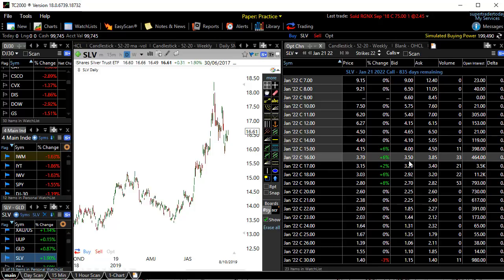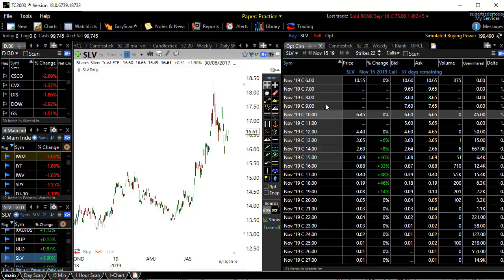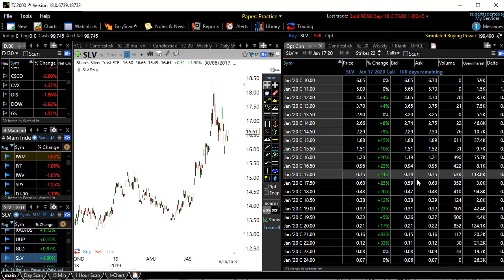So you look at this here, right? You can see this one is like $16 for over 2 years. The $16 option is roughly $3.50 to $3.80 for at the money, or first in the money. First out of the money is, call it, $3.20 to $3.30. If you go and have a look at, say, November, let's go to January 2022, you can see that we're looking at roughly 70 cents to $1. They're so cheap right now.